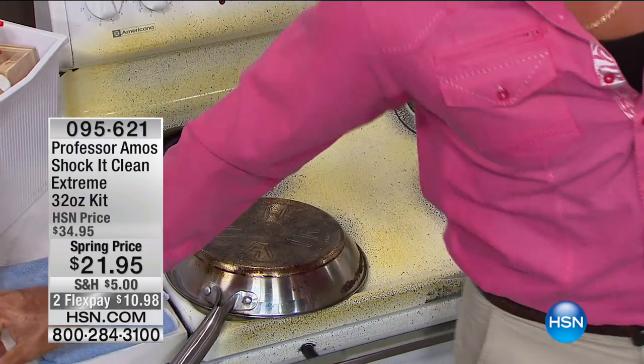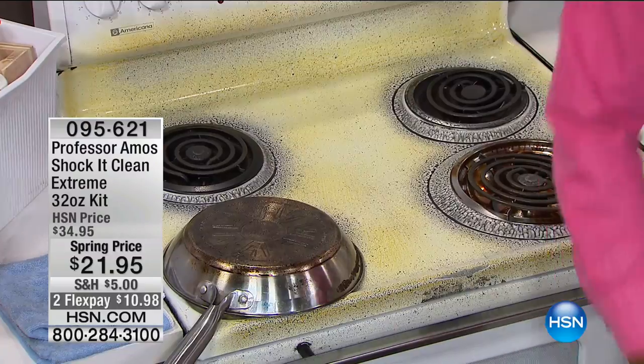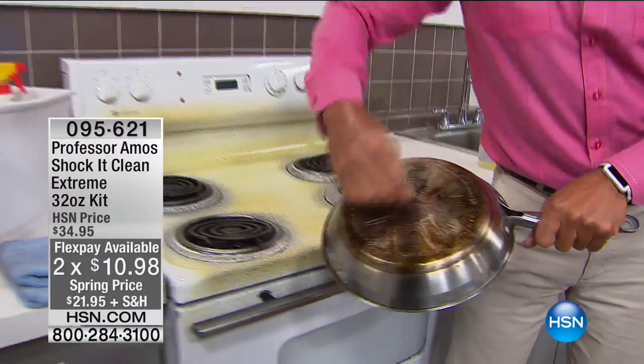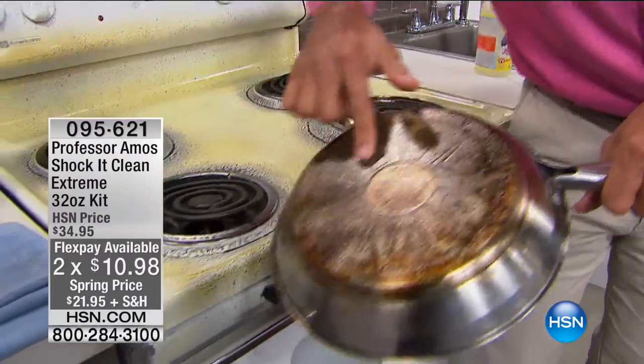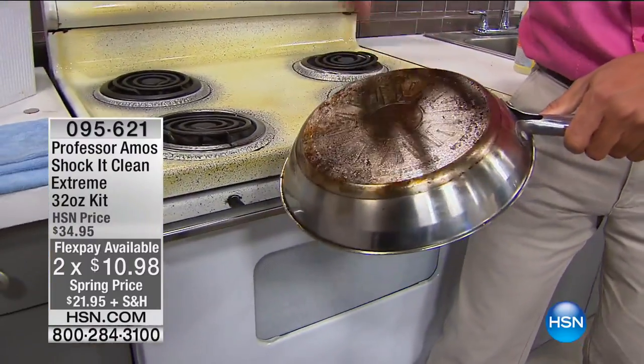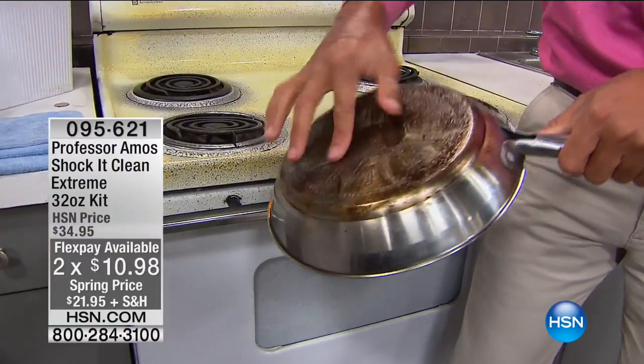We're moving into the kitchen. The kitchen and bathroom is where this product really shines. Literally. All right, check it out. In the kitchen, you did a lot of cooking last night. Maybe over the holidays, you got some pans or cookware, bakeware. It looks just like that, right? That stuff's not coming off.